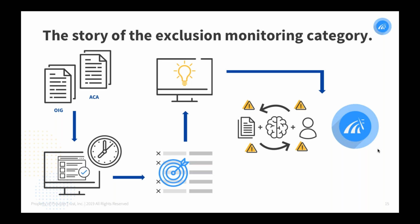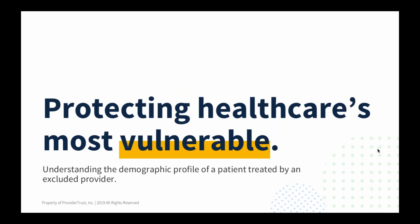That's the state of the exclusion monitoring category today, and the story of how we got where we are, which explains why we're talking about the thing that we are today, which is really connecting exclusion monitoring, the process, back to patients and the safety that they deserve. We're excited to share the next chapter of data in that story today on this webinar.